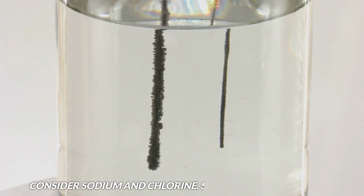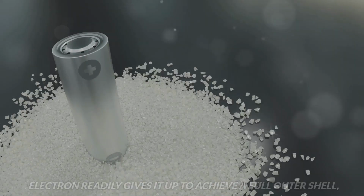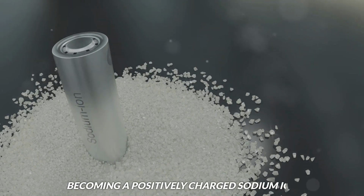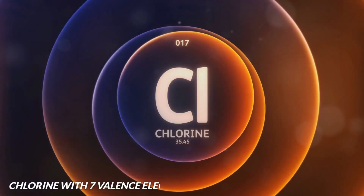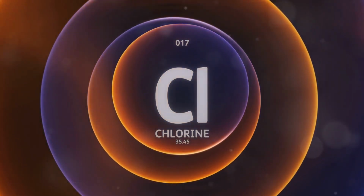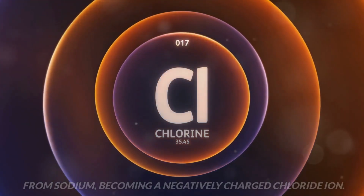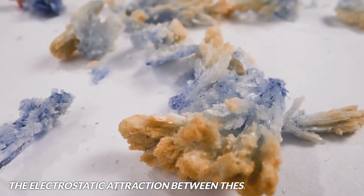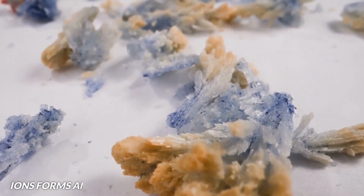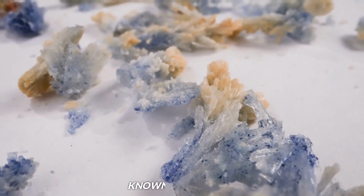Consider sodium and chlorine. Sodium, with one valence electron, readily gives it up to achieve a full outer shell, becoming a positively charged sodium ion. Chlorine, with 7 valence electrons, eagerly accepts the electron from sodium, becoming a negatively charged chloride ion. The electrostatic attraction between these oppositely charged ions forms an ionic bond, creating sodium chloride, commonly known as table salt.